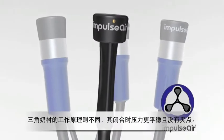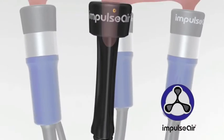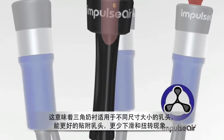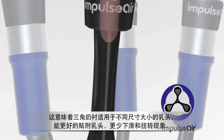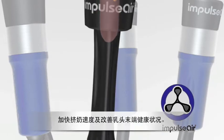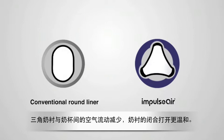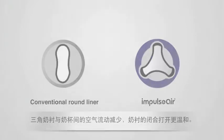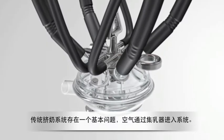Triangular liners don't work this way. They close more evenly and don't pinch. This means they fit a wider range of teats and stay on better, with less slips and squeals, speeding up milking and improving teat end condition. With less air movement between the triangular liner and shell, we get a gentler closing and opening action, again easier on the teat.